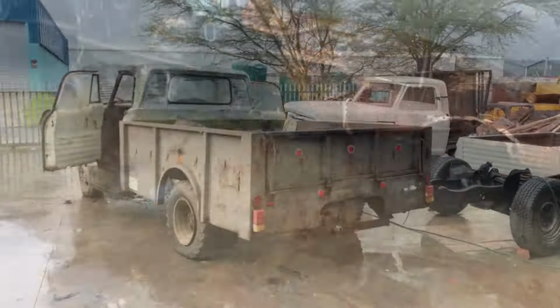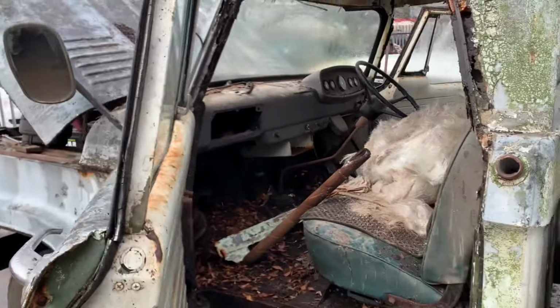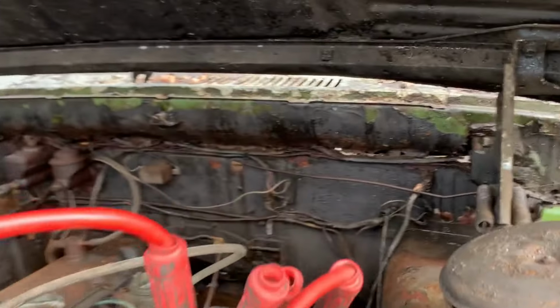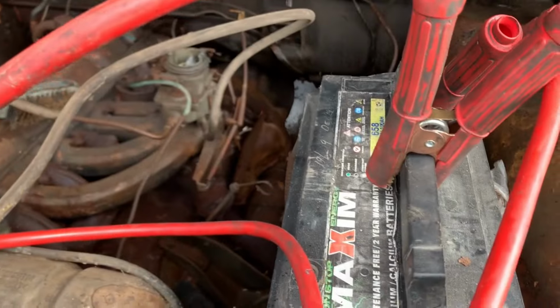All right, it's raining as usual. The last few days seems to just be rain. We're going to quickly see if we can start this thing while we wait for some paint to dry. And now, what's happened here, Mr. Arne? We've dealt with some auto-electrical stuff. And tell us what's going down.